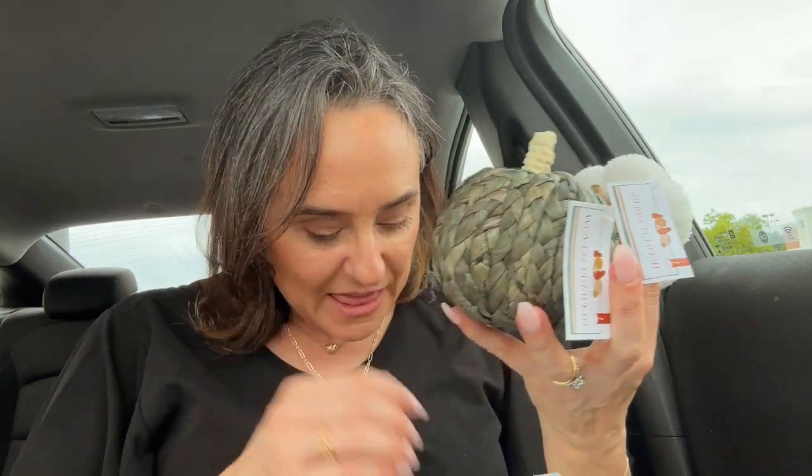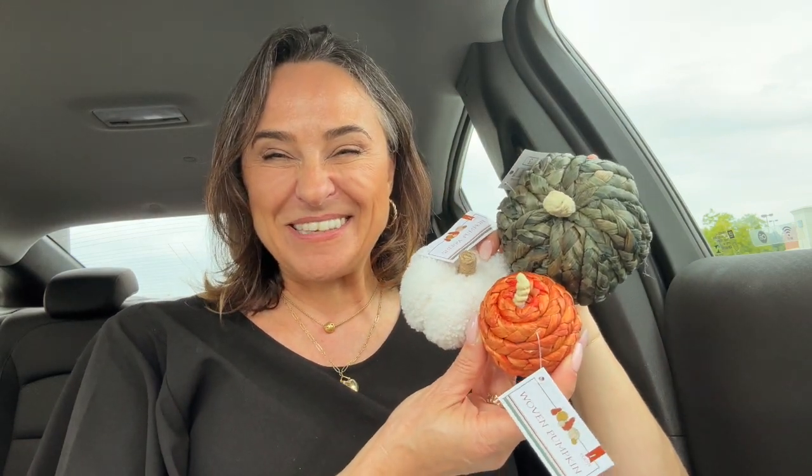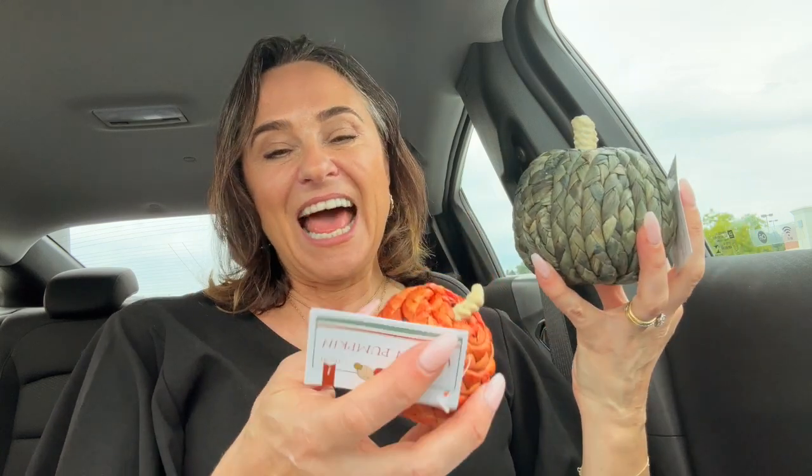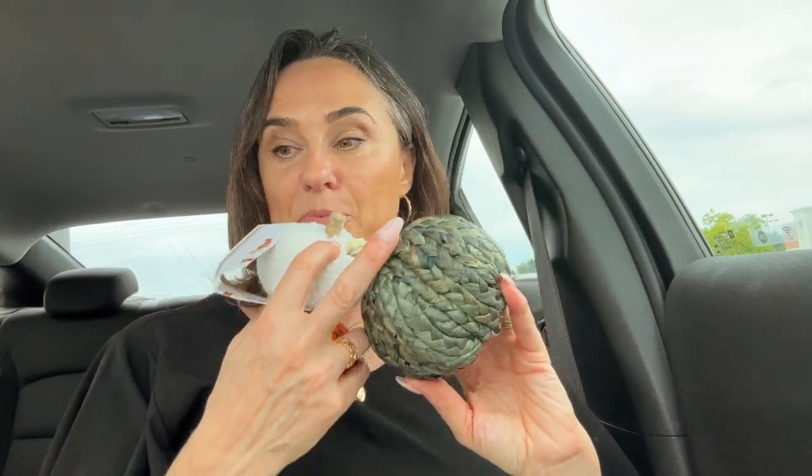But anyway, sorry, I'm rambling. Here is the cream one that I bought to go with this. And I think I also bought a little orange one to go as a cute little set. Don't they look just too adorable together? Could not resist. The little orange one was $1, the large ones were $3, and the little Sherpa ones were also $1, which I thought were phenomenally priced.